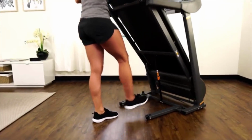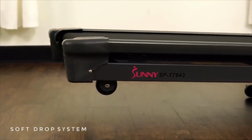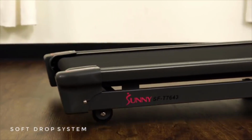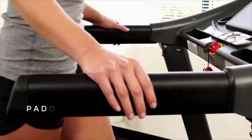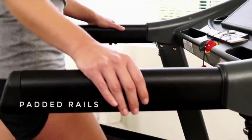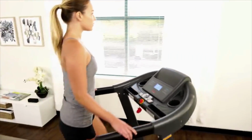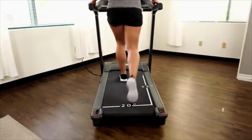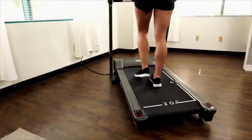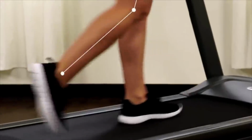Get started and get your walk on with the SFT7643 Heavy Duty Walking Treadmill. Walking can improve body weight, strengthen muscles, bones, and much more. Solid frame design is built to handle weights up to 350 pounds. Big treadmill deck gives the freedom to walk naturally. Integrated shock-absorbing bumpers will lighten the impact on the joints with every step.